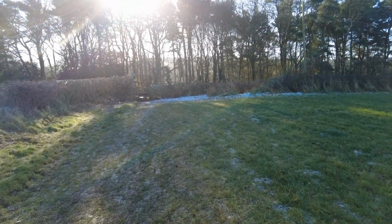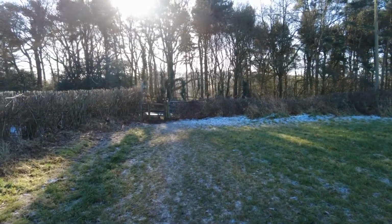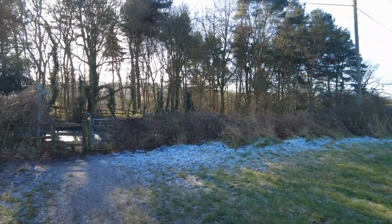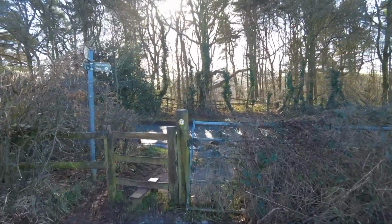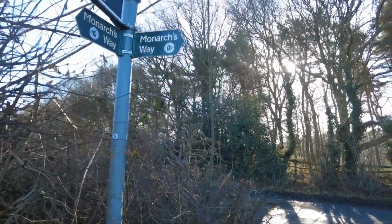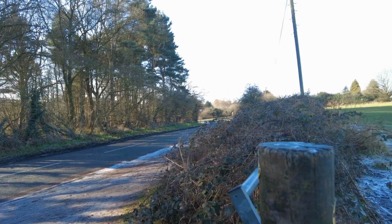So here we go, you can just see the motorway. Right around the dip down there is the motorway somewhere. I think it's just right the way in front. So we've got to get off here. Oh, it's actually the Monarch's Way. Oh, cool. So we was on the Monarch's Way path. So it is telling us that it's going all the way down there and carrying on that way.